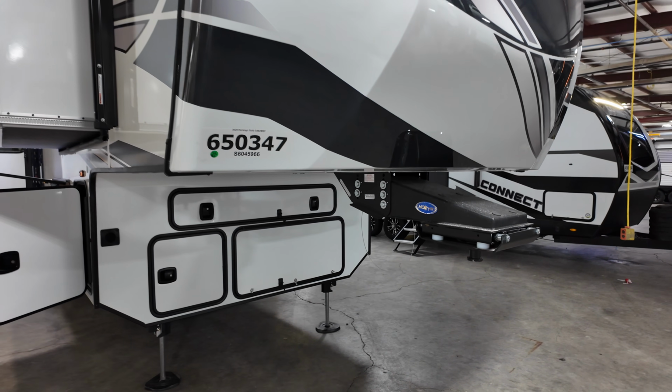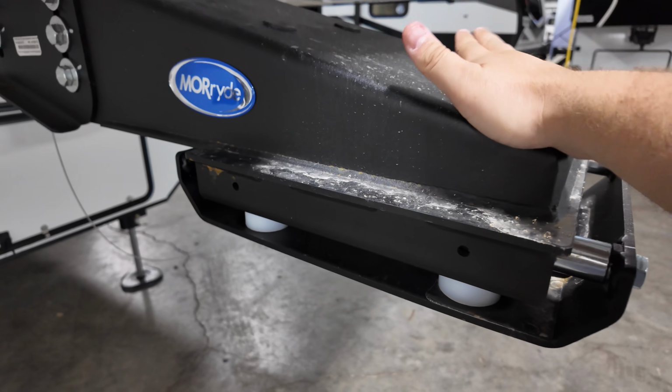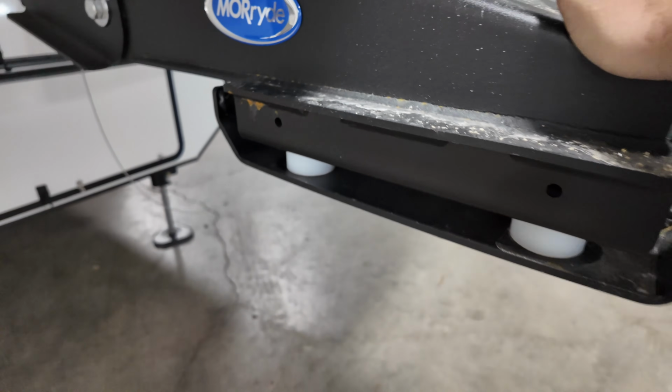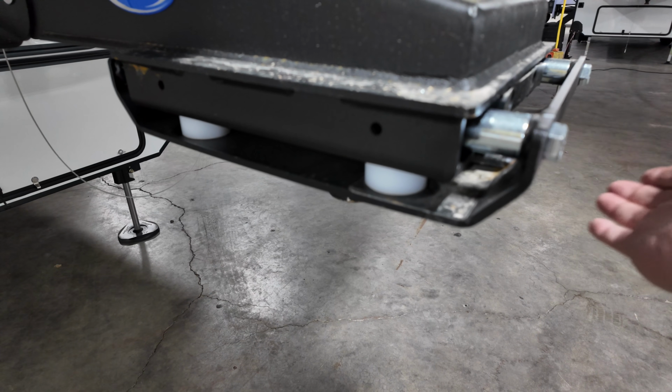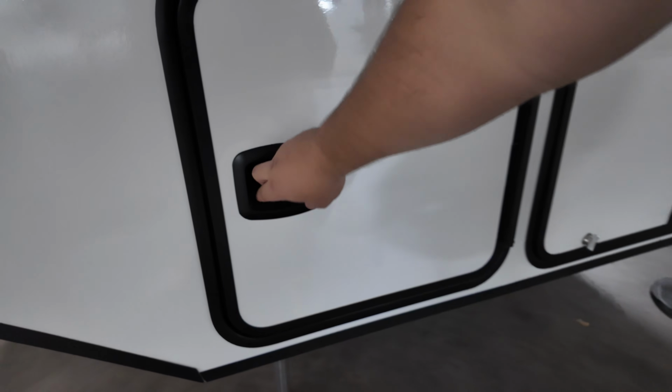But it'll run off of the solar, so you don't have to be plugged into power to get your awnings in and out. You're also going to have an upgraded pin box in this, so it's a little bit more expensive way to do it, but you're going to notice it when you're driving down the road. It'll help take out some of that chucking and bucking, as you could imagine, as you're starting and stopping. That'll kind of pivot in and out there too as well. Now, slam latch doors all throughout, so none of those little chintzy door stops.